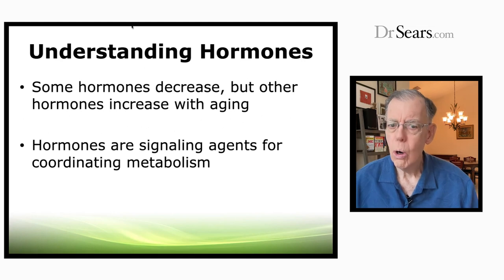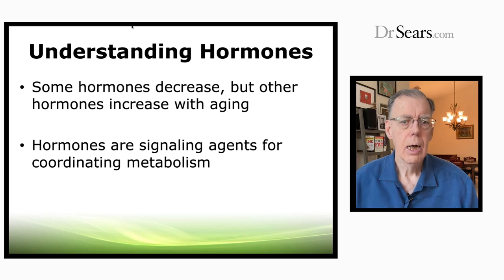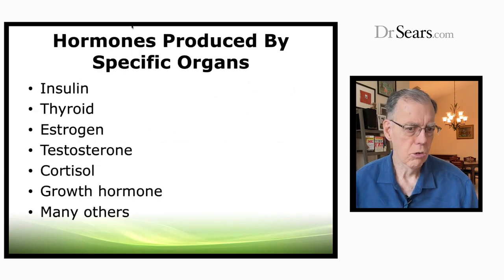In addition, hormones are signaling agents that coordinate our metabolism in each of our 37 trillion cells in the body. Hormones are oftentimes produced by specific organs, hormones such as insulin, thyroid, estrogen, testosterone, cortisol, growth hormone, and many others. But it's usually these hormones which are basically replaced in terms of using hormonal replacement therapy.